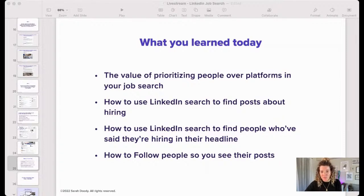Anonymous LinkedIn user said, this is super helpful. I've been doing my job search all wrong. Okay, you're welcome. That's exactly why I do this stuff, because these little micro changes in your approach are going to be so valuable. Probably on Monday morning when you open LinkedIn, if you followed some people today, you will start to see a noticeable difference in the posts that are showing up in your feed. And hopefully some of them are talking about people and companies that are hiring.